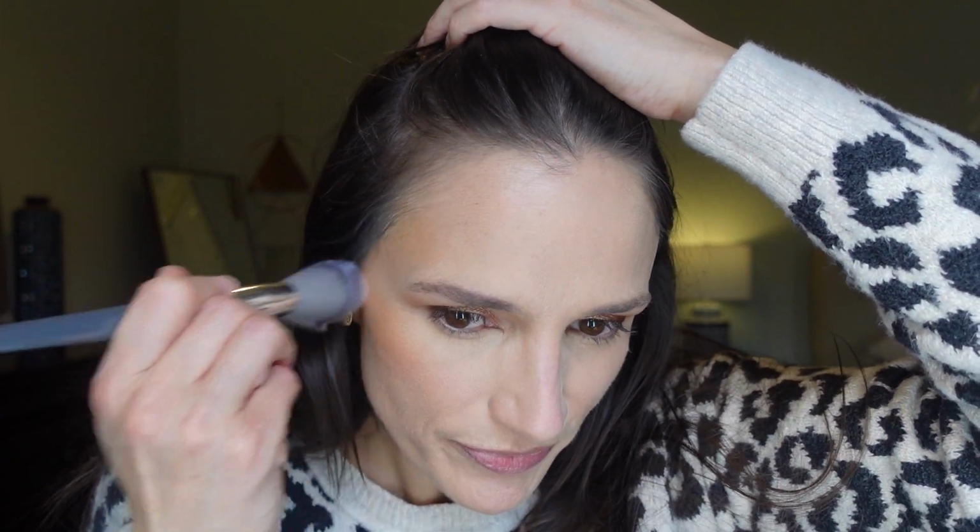Let's see if they have one that's fairer than this. I think I picked the lightest one. So $18. This is a clean, buildable, velvety matte bronzer that's talc free, sculpts, defines, and livens up the complexion. So let's go. That's pretty dark for the lightest color, but I'm okay with it. Definitely leaning more orangey, golden, probably more of an orangey bronze.